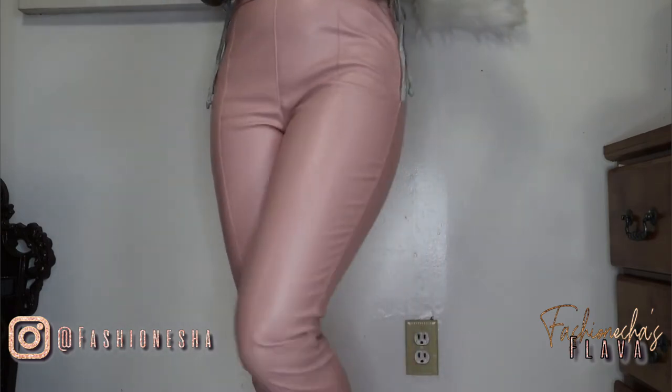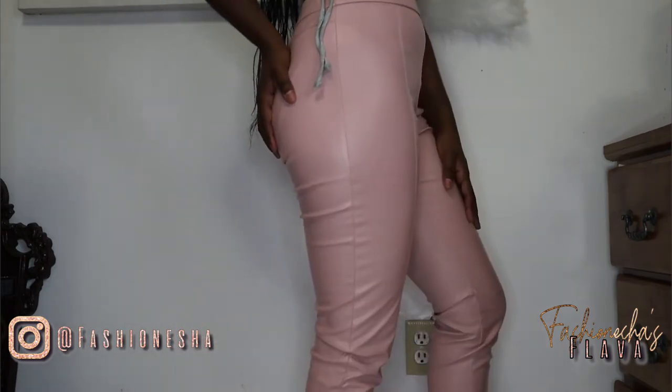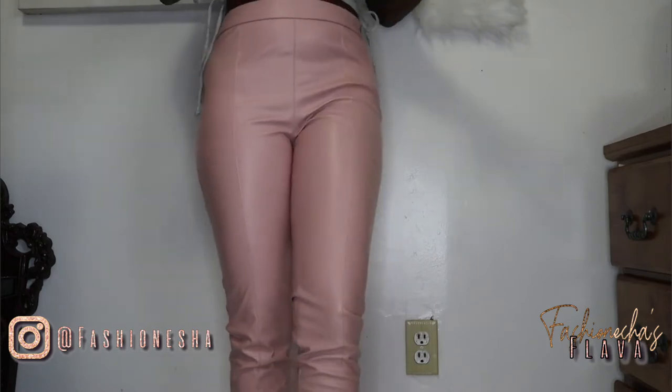I feel like they'll look really good with some heels. They don't make my butt look smushed, so that's a good thing. I really like these as well. I really like this little fit. It's simple to me. It's not doing too much. The next piece is this orange Always Hustling long sleeve t-shirt.